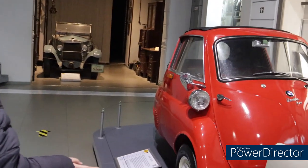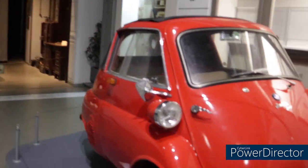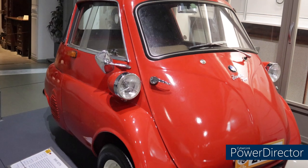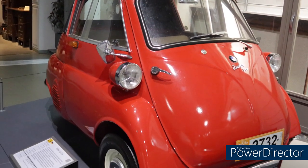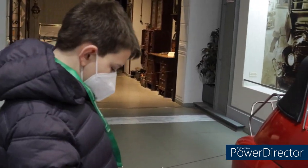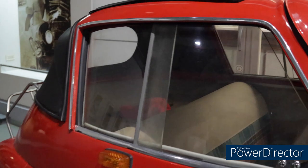And now we have the model that we were showing you before, the BMW Isetta. Manufactured from 1955 to 1962. It was originally produced by Iso Rivolta.